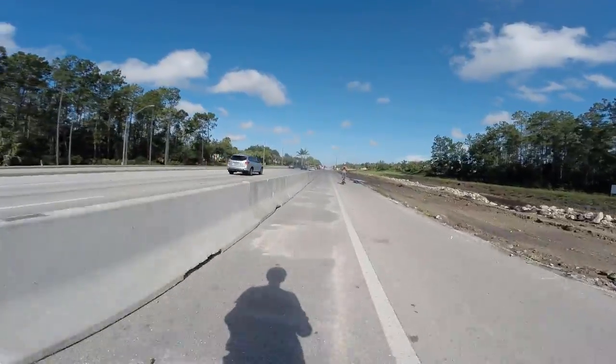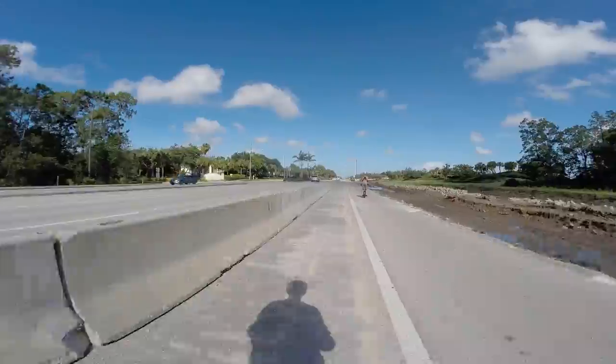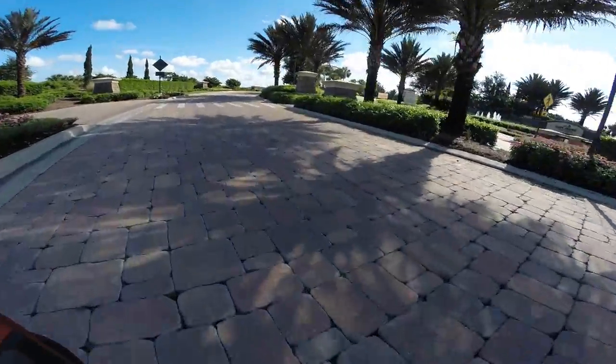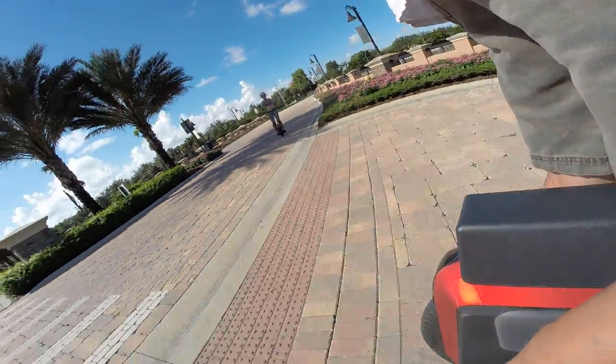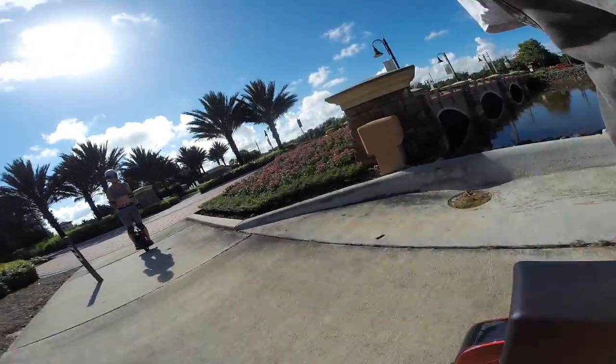Cindy is going fast all of a sudden. I guess I need to catch her. Yeah, you're getting back here. It's a wide angle.